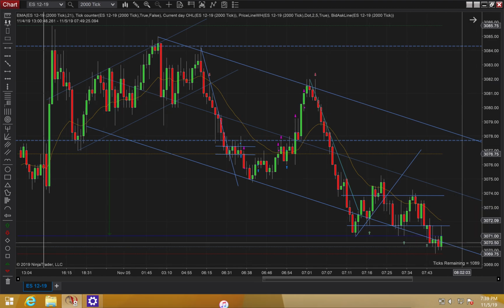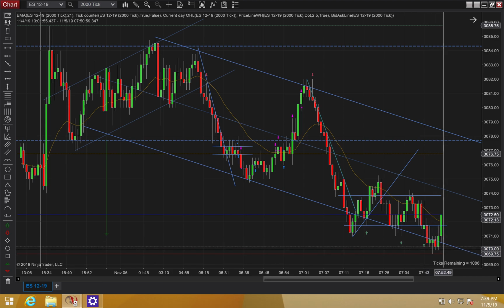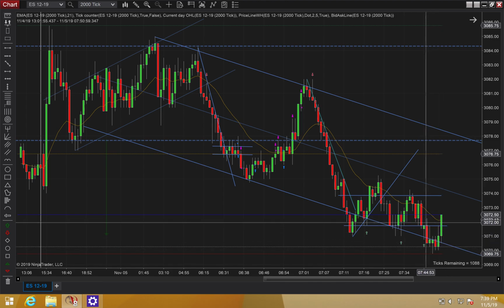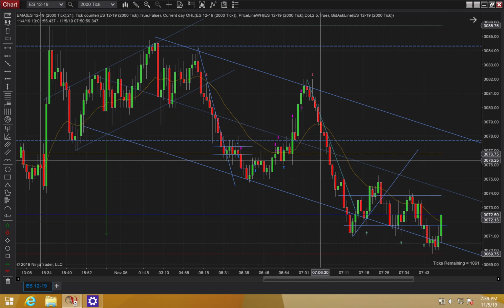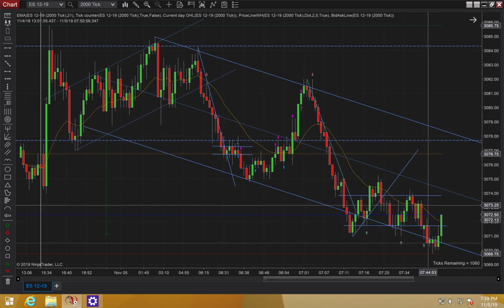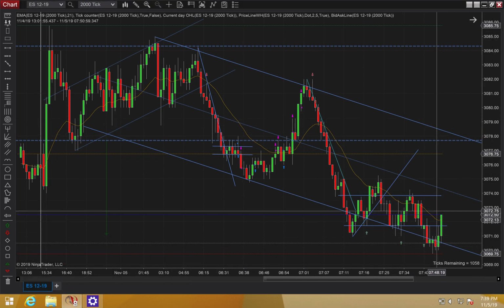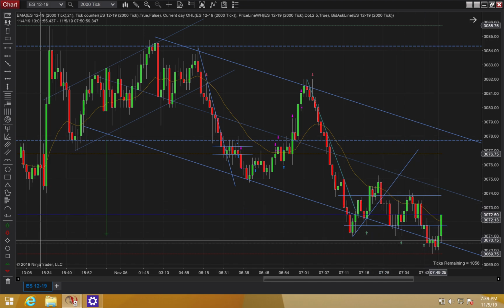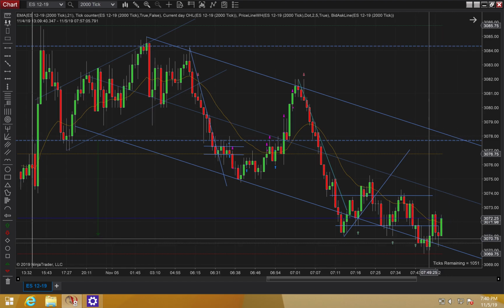Let's see if it keeps going. Yeah, if you would have gone short there, you definitely get burned. At the lows, terrible idea. So look, we're still moving lower. We're still just creeping on down. It's pretty hard to find good trades today. Okay, a little first entry short right there. Got to move higher.